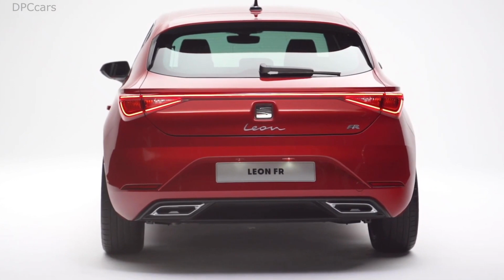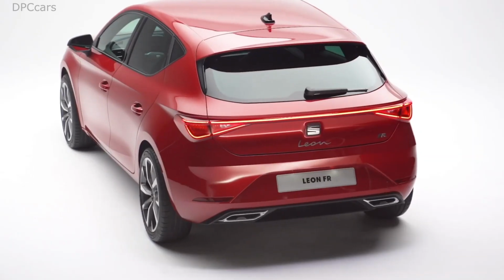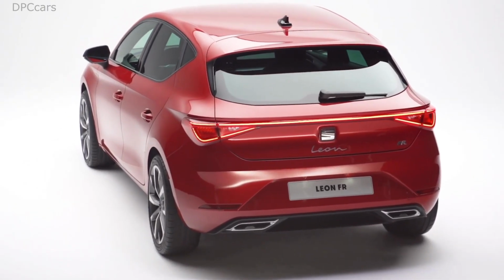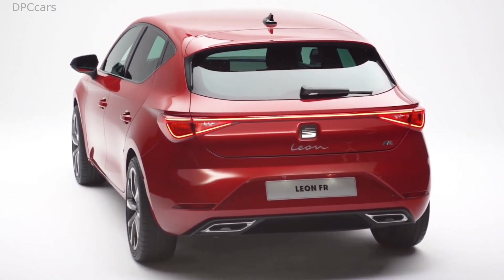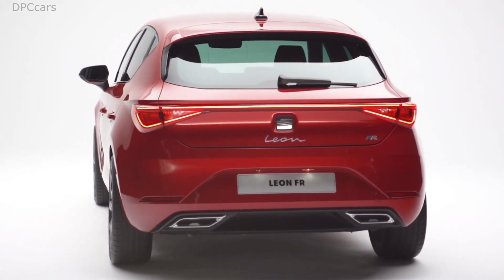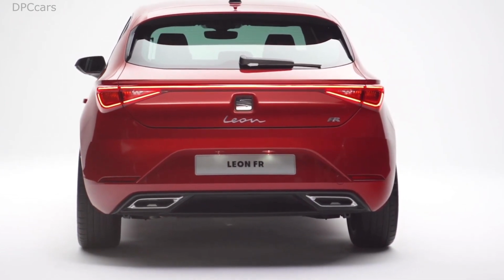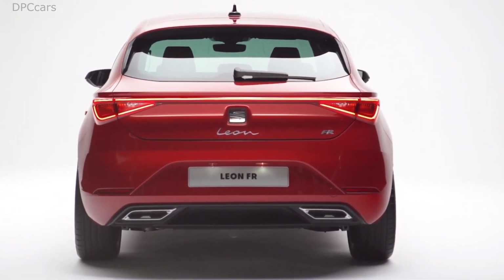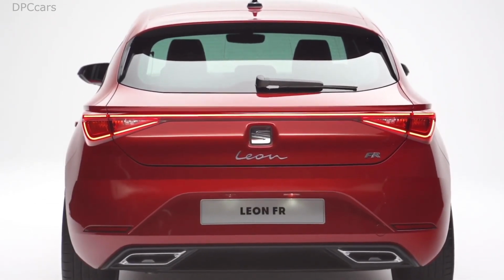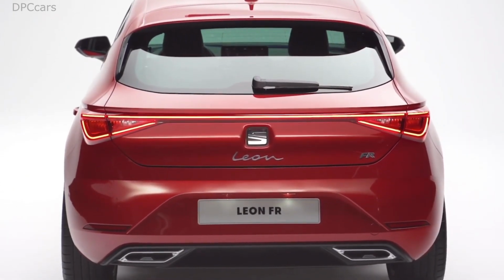Mirroring the Golf GTE and Octavia 4, the 4th gen Seat Lion is getting a plug-in hybrid derivative with a 1.4 liter TSI engine, an electric motor, a 6-speed DSG, and a 13 kilowatt-hour lithium-ion battery pack. It will have a combined output of 204 horsepower and an electric range of around 37 miles, which is 60 kilometers per WLTP.